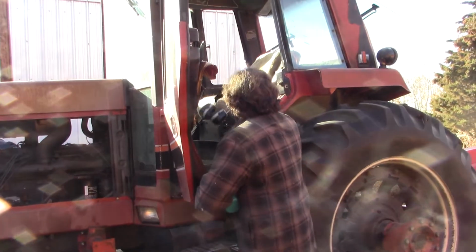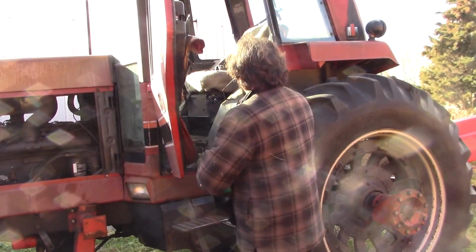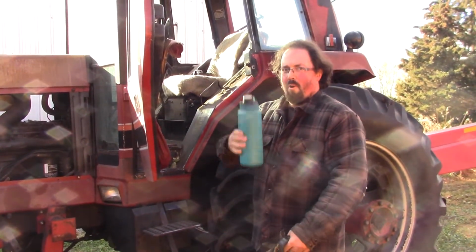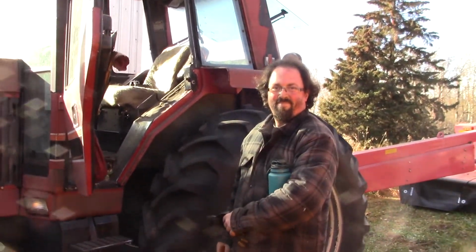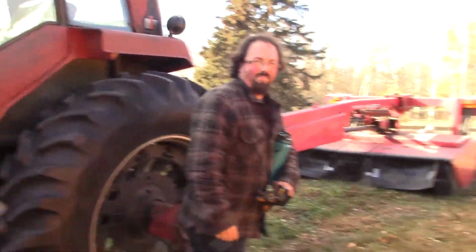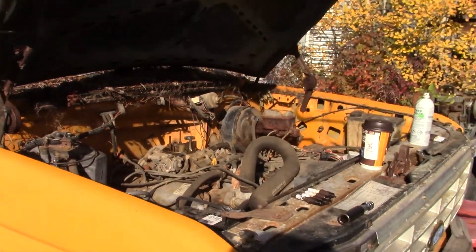Jordan is apparently getting into the tractor while I'm in the middle of talking. No, not yet. Just gonna put my earmuffs in there, get something to eat, grab some water for the afternoon to cut hay. Oh, fair enough. Yeah. All right. So while he's doing that, I'm going to continue working on this beast.